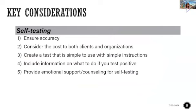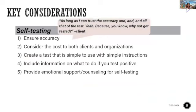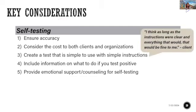So key considerations that we saw: ensuring accuracy, considering the cost to the clients and the organizations that are delivering these, creating a test that is simple. Before I go too far, one client said, as long as I can trust the accuracy and all, yeah, you know, why not get tested? Which is great to hear. Another, create a test that's simple, with simple instructions. As long as the instruction's clear, that would be fine.